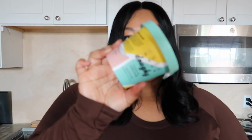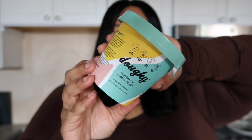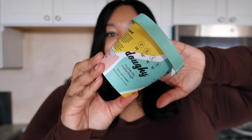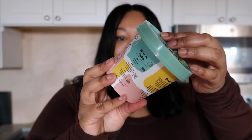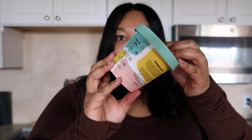So I had a tablespoon of this doughy, which I really like. It's an edible cookie dough, you can eat it raw or you can bake it. The ingredients are cashews, maple syrup, chocolate chips, vanilla extract, salt, and baking soda. That's all. And it actually does bake up pretty well. A few days ago I baked it for the first time and I thought it was lovely that way as well. I think they have a chocolate, a peanut butter, a few others. I've only tried this one.